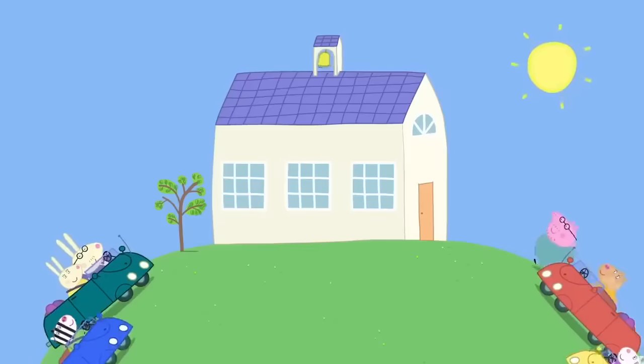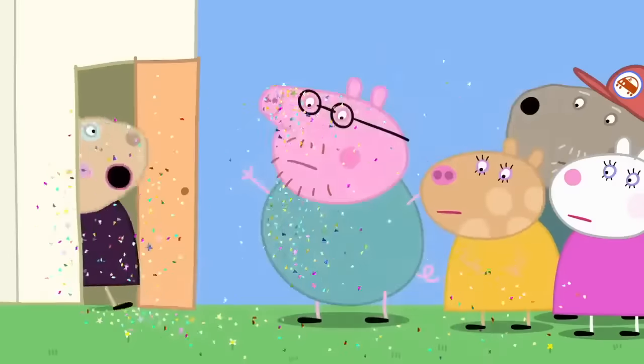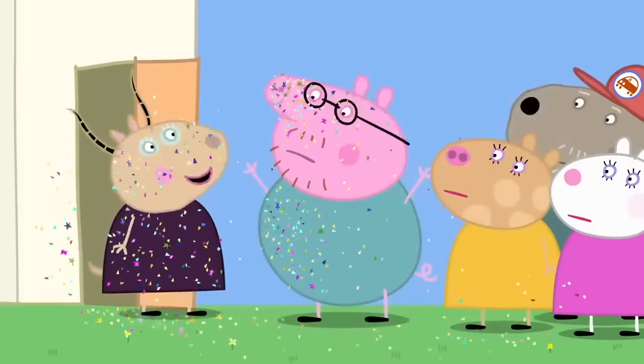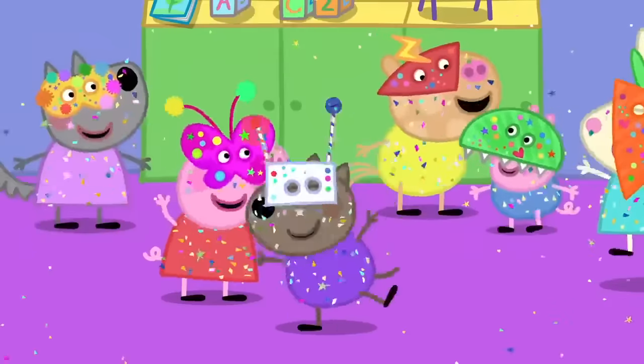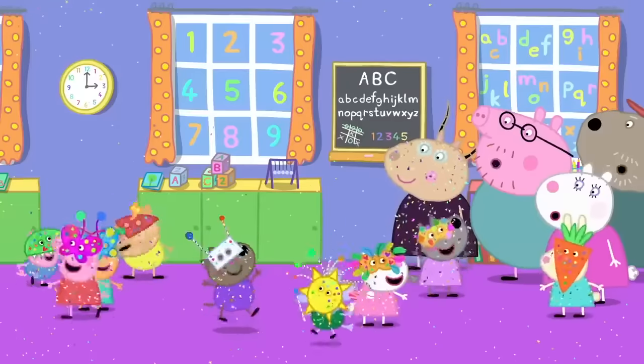It is home time, and the parents have come to collect the children. Ah! Glitter! Don't panic! Please remain calm. There was a glitter leak, but we have it under control now. Today, the children have been making masks.